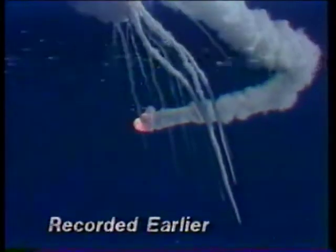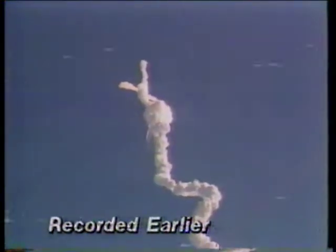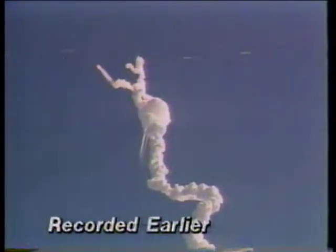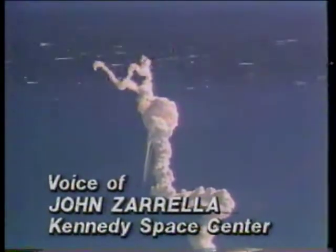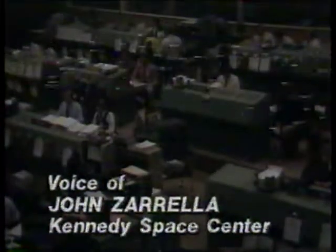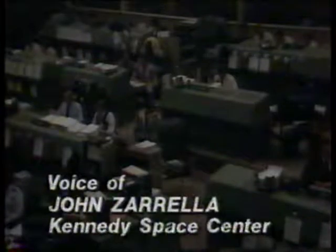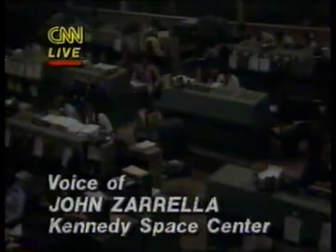John, we understand that a C-130 aircraft and several ships are now headed to that point about 9 miles downrange. Can you see any of the recovery efforts going on? Negative. Not from our vantage point here up on the mound where the press area is. All we can see is, of course, the gantry and the empty launch pad, and in front of us the clock, which is still ticking at 12 minutes and now 50 seconds into what would have been the flight. That is all we can see from this point. Of course, journalists scurrying around and everyone trying to just find out what indeed has happened here today.